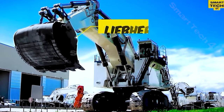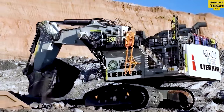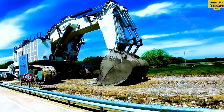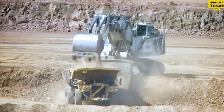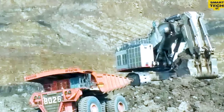Leaper R9800. The Leaper R9800, produced by Leaper, a Swiss company, was in production from 2004 to 2012. Standing at 10.5 meters in height, 14.5 meters in length, and 5.5 meters in width, it weighs up to 810 tons and possesses a maximum digging force of up to 3,630 kilonewtons.